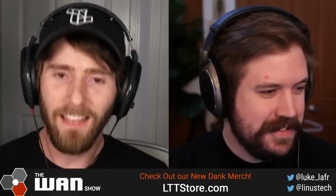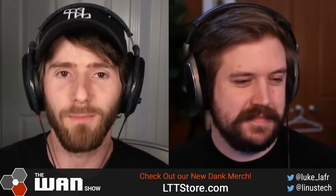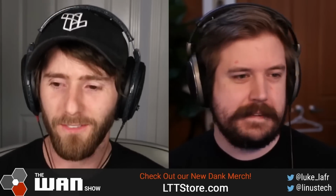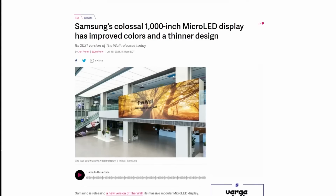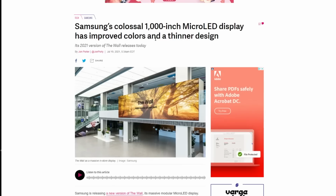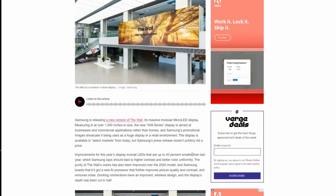Okay, right as I was in the thick of planning my home theater setup for my new home, Samsung sent out a press release that they have officially launched the second generation The Wall micro LED display. It's got improved colors, improved contrast, and a thinner design. The LEDs are now up to 40% smaller.